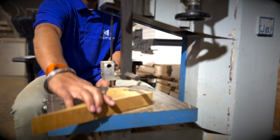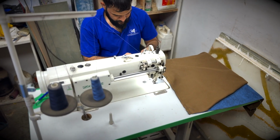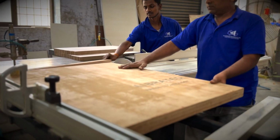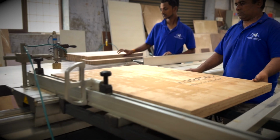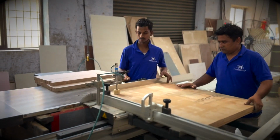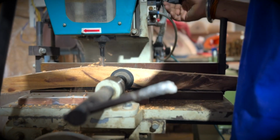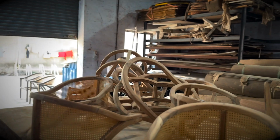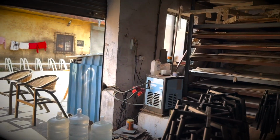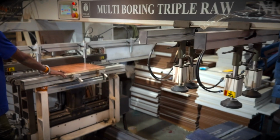At AK Interiors, precision and quality start at the heart of our manufacturing facility. Each department plays a vital role in crafting exceptional fit-outs. With unmatched efficiency, let's take a closer look at how it's done. Laminate pressing: precise adhesion, flawless surface finish, enhanced durability. Ply cutting: accurate sizing, optimized material usage, consistent quality. Edge banding: smooth finishes, polished look, enhanced durability. Multi-boring: precise drilling, perfect fittings for easy assembly.